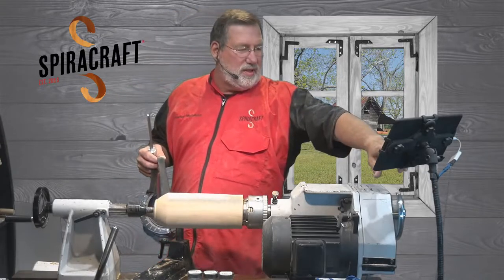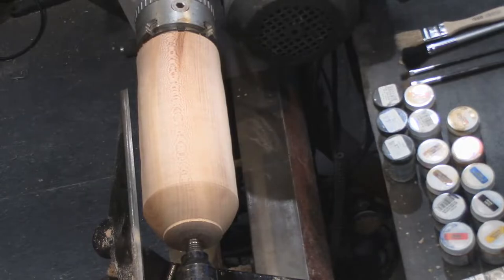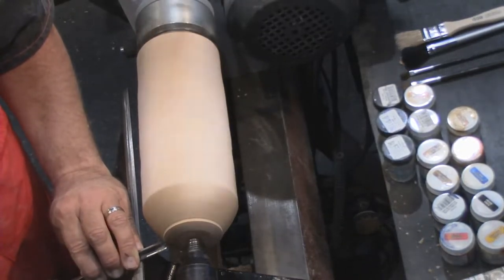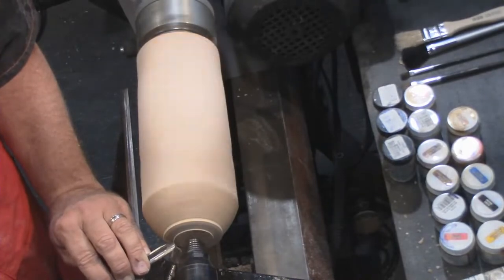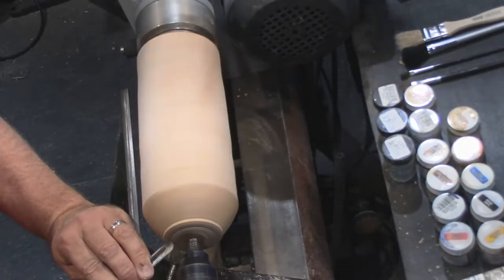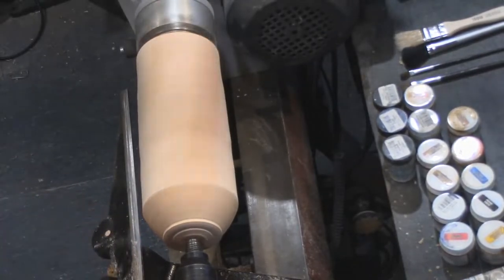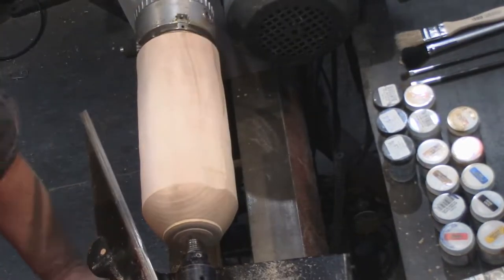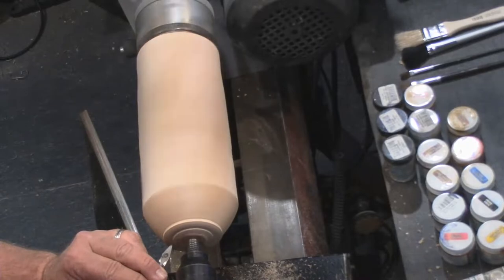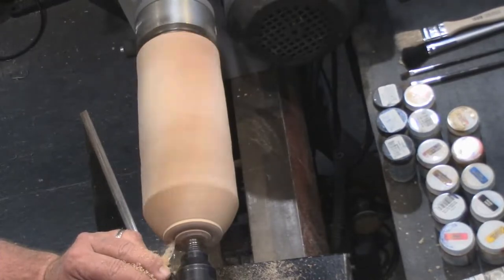All right, let's get back to what we're doing here. Get back on the end. And a little bit more goofing off here. I'm thinking that I'm going to make the opening probably somewhere right in that area. All right, so if I wanted to define that, one thing I like to do is define things for myself. So I might take this little detail tool from the carbide easy wood tools and say this is my opening.